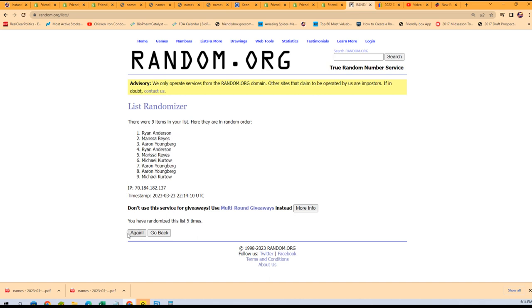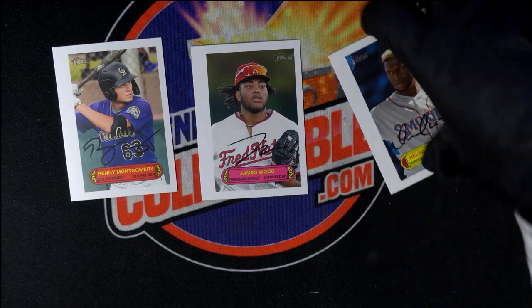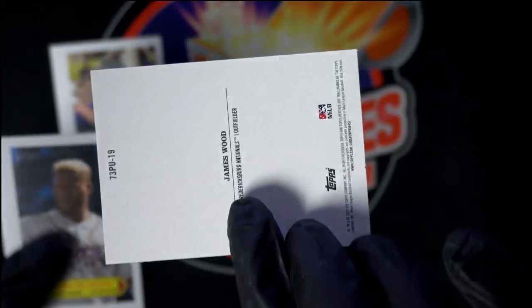Heritage baseball has been really fun. Lucky number seven. Ryan, you score. So these are for you, Ryan. You've got this box topper right here. This is you, bro. So you got some nice rookie cards, some very special box topper cards here.